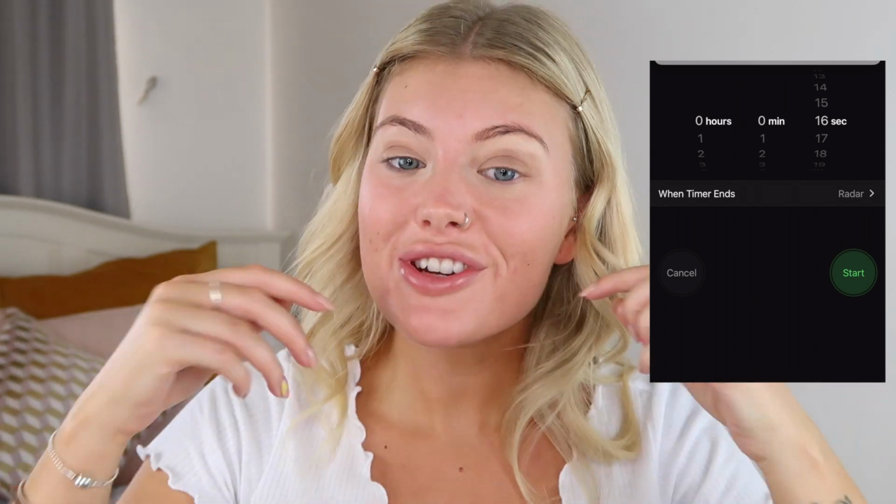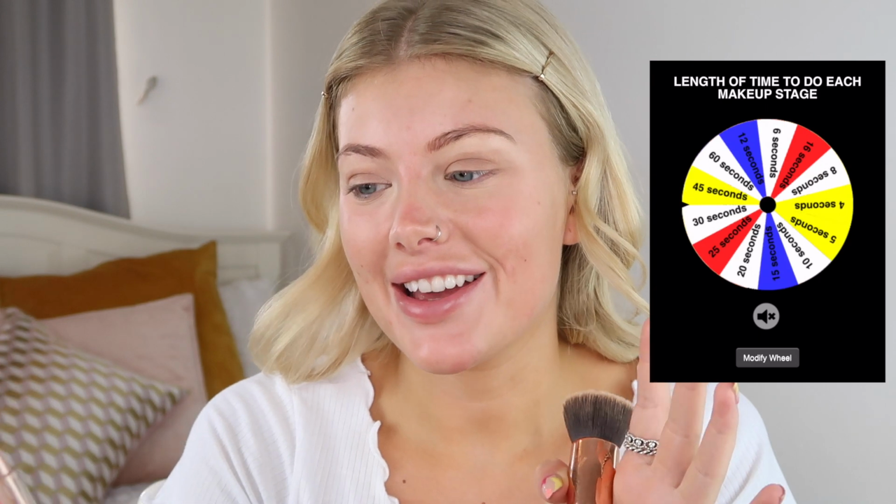That smells like holidays. Okay, timer is up. That was like the perfect amount of time. We all know what's coming up, foundation. So I'm gonna again apply my foundation to my hand and then I'm gonna grab my foundation brush ready. So is the wheel gonna be good to me or is it gonna play me? Let's have a little look.